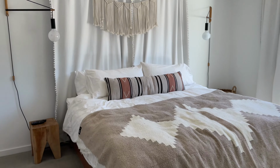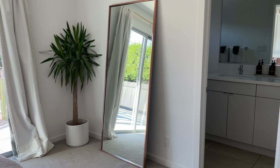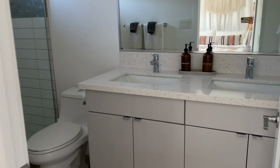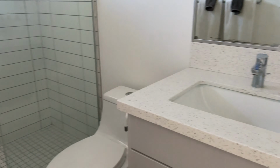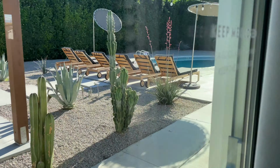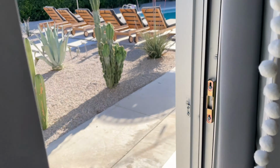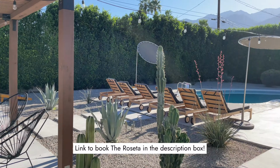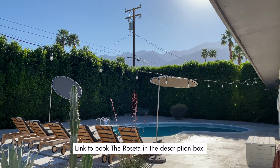This is the master bedroom. Beautiful floor length mirror and ensuite. From the master bedroom, you can actually open the door, and you have this beautiful backyard with mountain views.